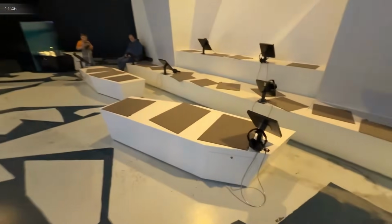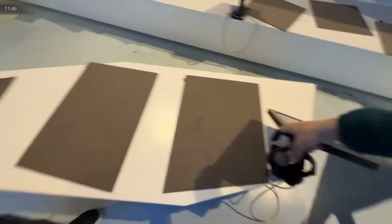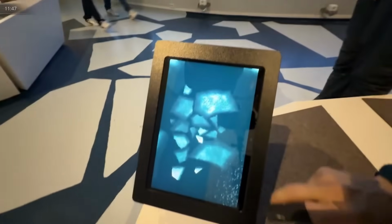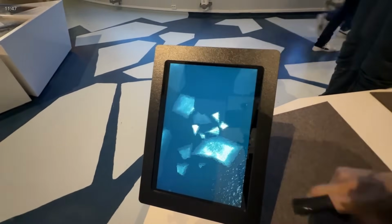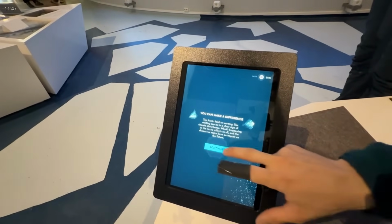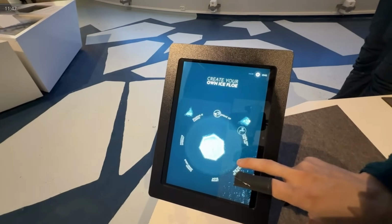But if you sit down here, you can do some activities on this board. Okay. And then you can make your own ice flakes that will go on the wall. So we're trying to show people that it's really important to be honest with yourself and answer honestly, and then you can see how much impact you can actually have in helping the sea ice to stay. Okay. Let's see. Own ice floe.